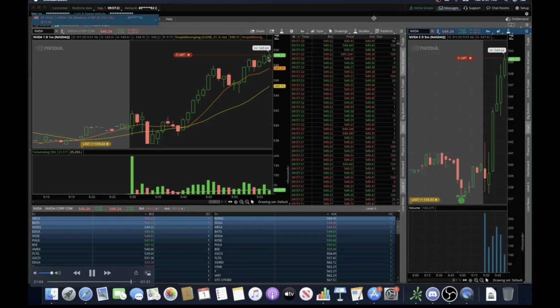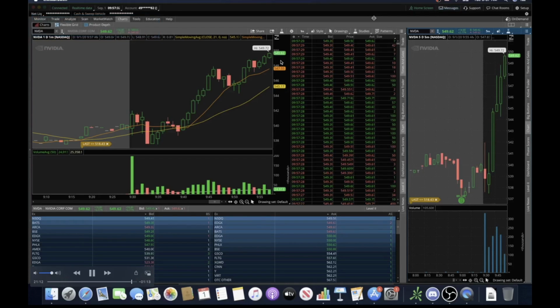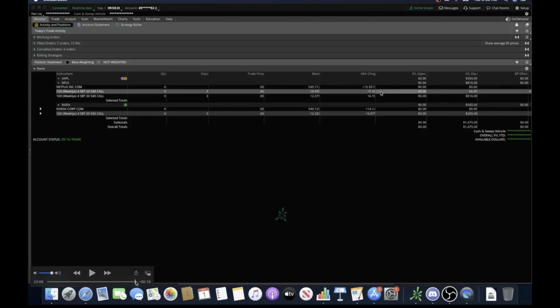And right here is when I kind of get shaken out of NVIDIA. I end up putting an order in and I fill on all of my trades. Stock still pushes. Like I said, I did leave a lot on NVIDIA. It ends up pushing a little bit more than this as well. But you can see here, I made about $265 on NVIDIA and $816 on Netflix.